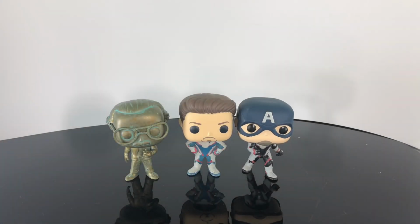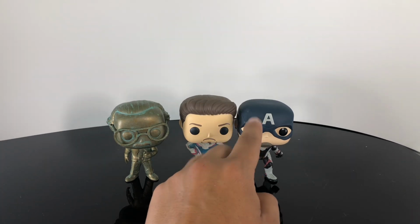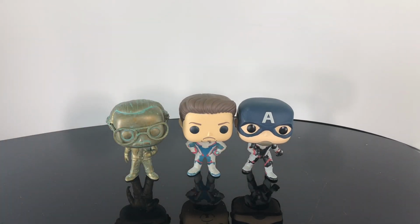Here is Iron Man standing next to Stan the Man Lee and Captain America, also from the Endgame. And I know they're going to be making an exclusive Captain America with a t-shirt for FYE. Not sure if that one's going to glow in the dark though, but there's a little bit of a comparison.